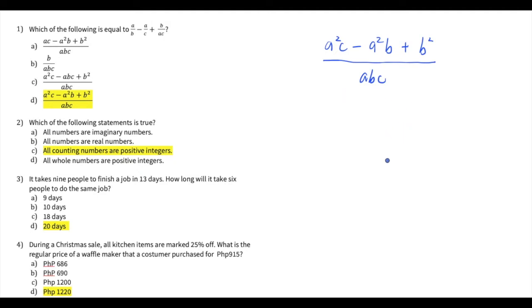Number 2, which of the following statements is true? All numbers are imaginary. Obviously not, kasi meron tayong imaginary and real. Same goes with letter B, false din, kasi meron nga tayong real and imaginary. All counting numbers are positive integers. This is true, okay? Kasi another term for positive integers would be counting numbers, natural numbers.